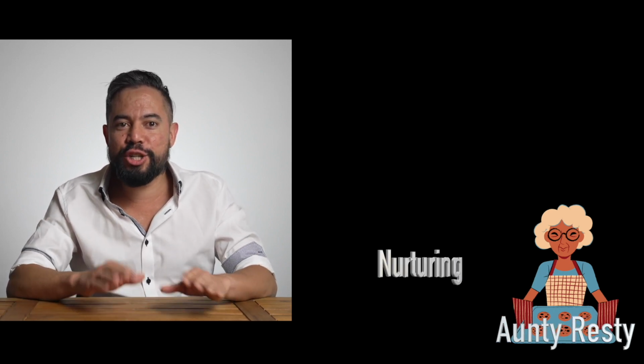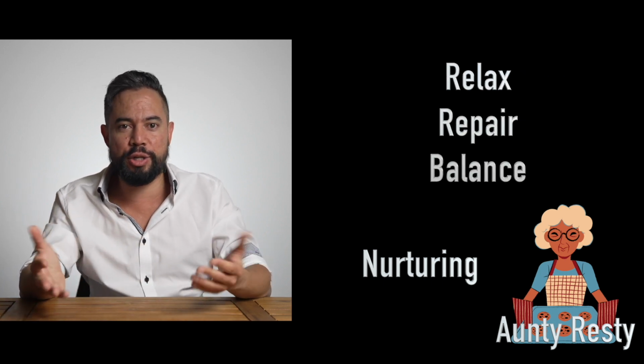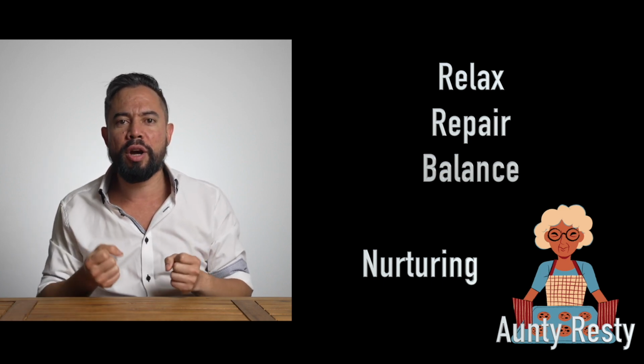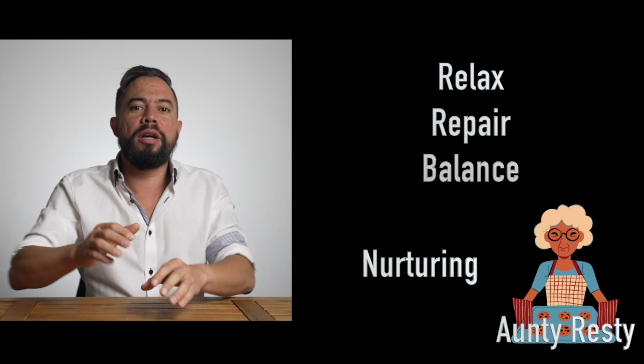Then we have lovely Auntie Resty Digesty. She is so nurturing. All she wants to do is feed us and let us relax so she can clean up, repair us, and help extract all those good nutrients from what we eat, use the sunlight to help balance us hormonally. But she's not intrusive. If Uncle Fighty wants to do his thing, she will acquiesce to his requests.